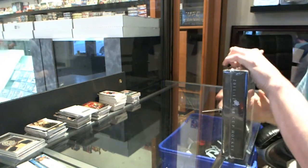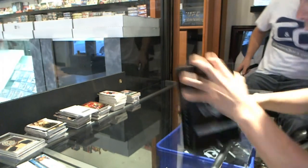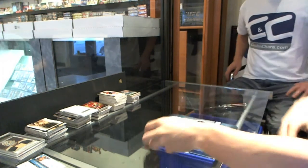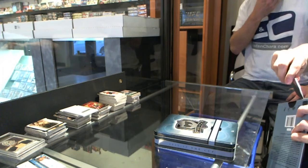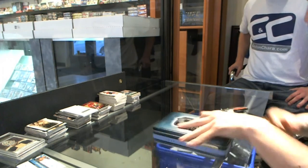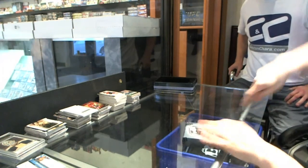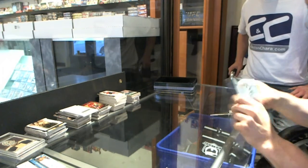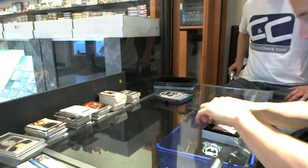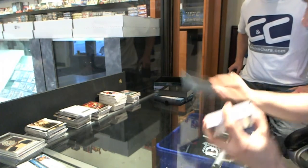All right, tin number three. We'll find out now if the case hit will be in this half or in the second half. At least looking from this end, looks like it'll be in the next half.